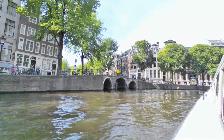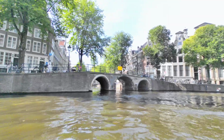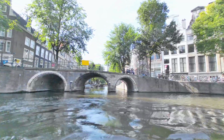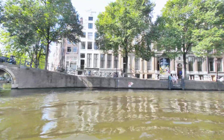Good, very good. And coming up on the right in a few moments, you can see another Gracht. It's the smallest Gracht of Amsterdam. And the houses are built directly in the water, like in Venice in Italy. The smallest canal of Amsterdam, here on the right.